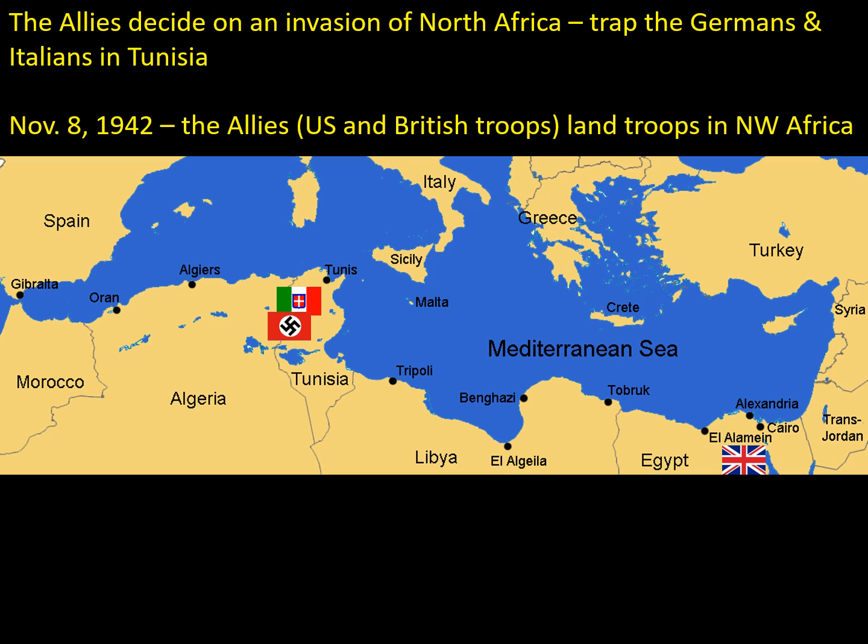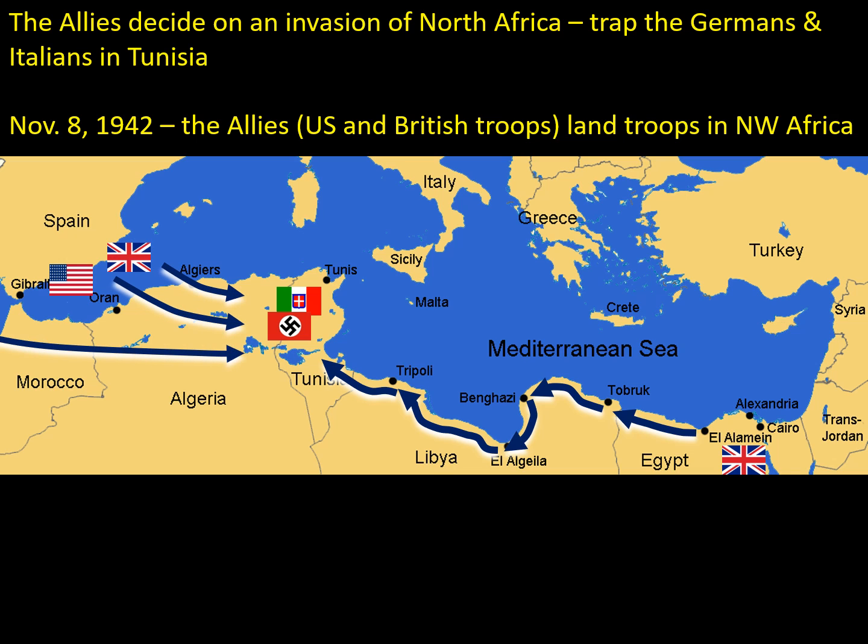Now, the British had been driving the German Afrika Korps and Erwin Rommel west since the Battle of El Alamein, and they're heading to Tunisia. Now, while this is going on, the Americans and British invade Morocco and Algeria from the west, and the goal here is to trap them in Tunis and force them to surrender.